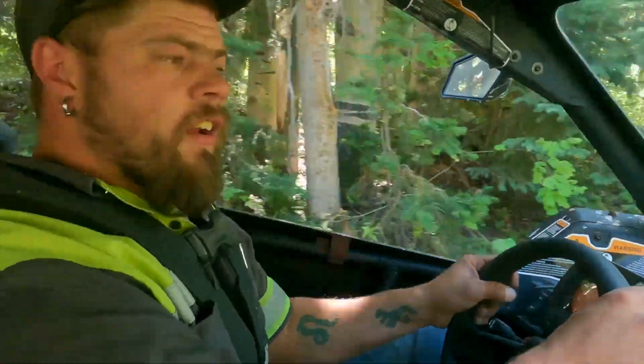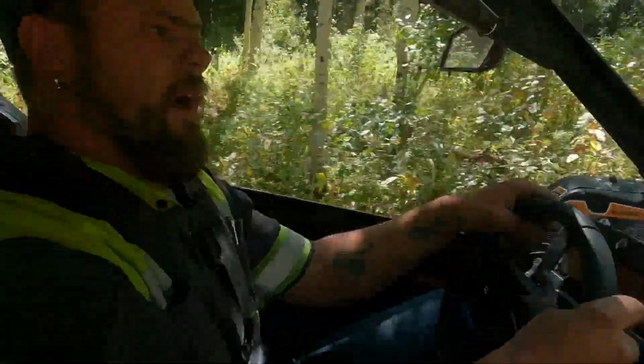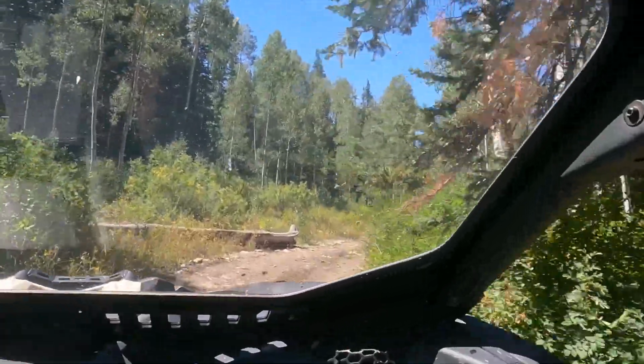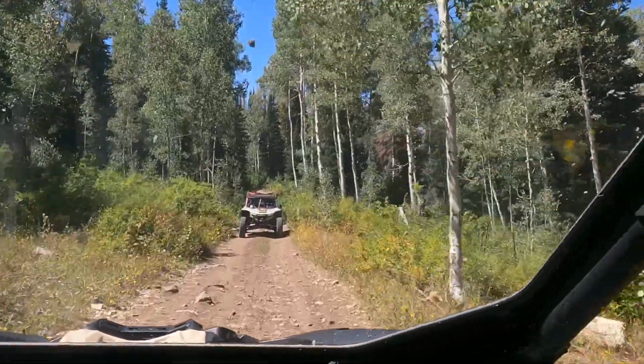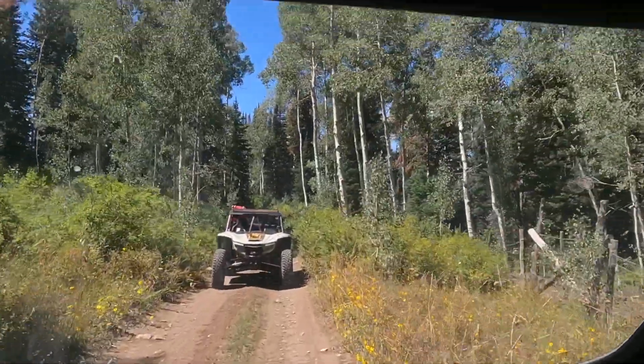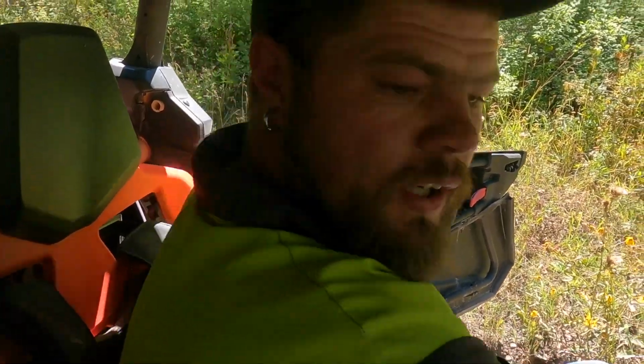So I think we're very, very close. Within like what, a mile and a half? 0.3 miles. 0.3 miles and we'll be there. We made it here, guys. Let's see if we can't get these guys back on the road.